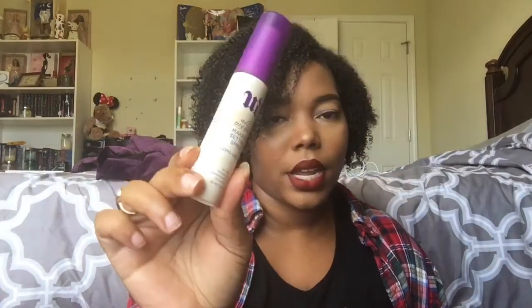I have the itty bitty baby of the Urban Decay All Nighter Makeup Setting Spray. This is actually supposed to be in the spring empties, but it fell out of the basket. This is just a decent setting spray. It's not as good as the Kat Von D. I like this. I would buy it again, but this right here is bang. Another holy grail of mine.